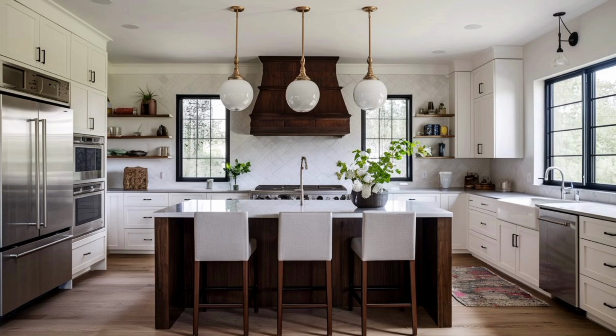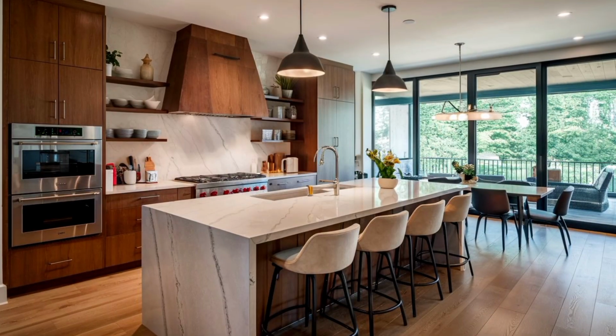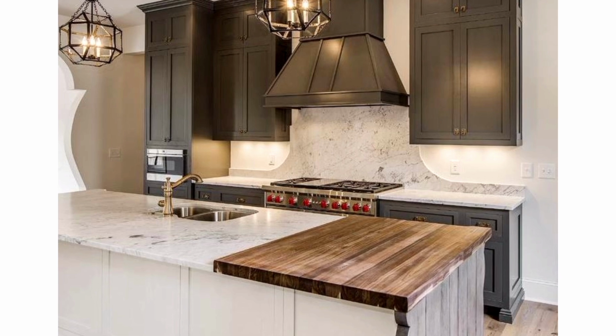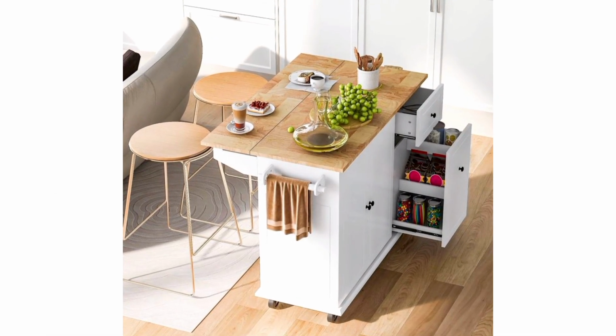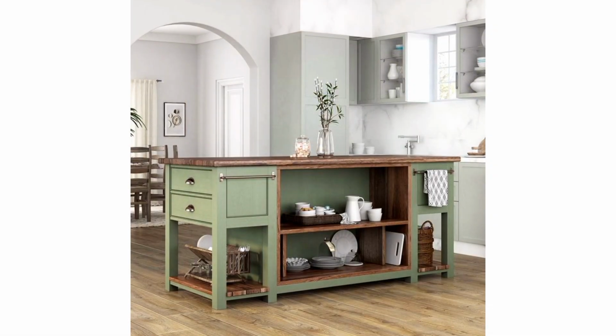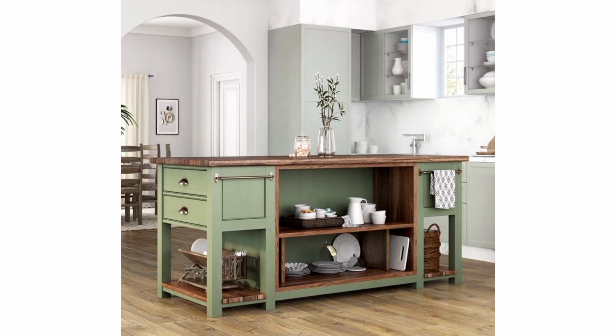What sets this idea apart is the use of contrasting materials for the base and countertop. Consider butcher block, marble, or another material that contrasts with your main island. This not only boosts functionality, but also creates a cozy, inviting atmosphere.